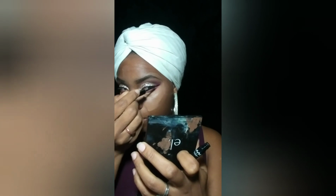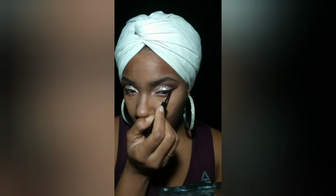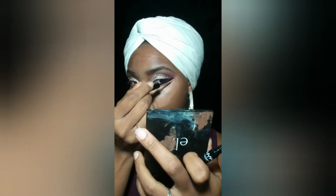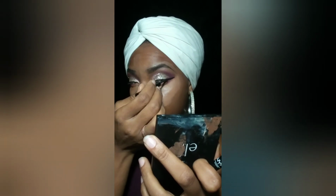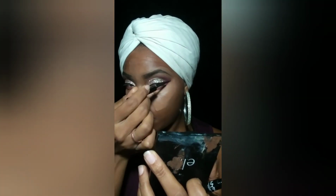Time to blend and blend and blend. No, I have not put on my foundation yet. I don't do all my steps like others. But I love a good wing liner, so boom, here we are. Back to the foundation. I actually like to blend that with my concealer. To each their own, but this is just how I do my thing. You do yours how you'd like to do.